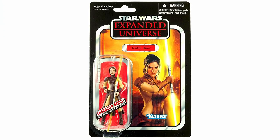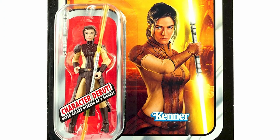This figure is a very slight repeat of her Vintage Collection figure, which makes for a pretty good deal considering that figure goes for near $200 most of the time. If you're a loose 3.75-inch Jedi collector, seriously, go for this version over the Vintage Collection version. You'll save yourself a good bit of money, plus it's almost the same.